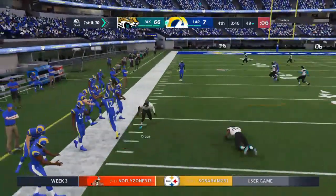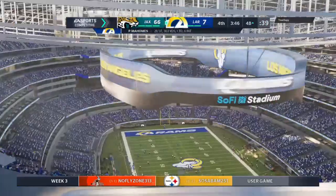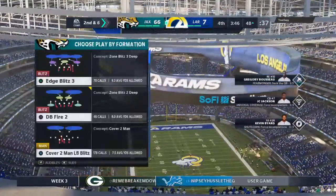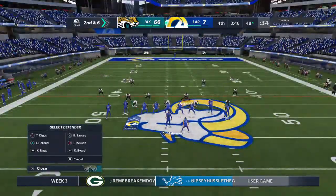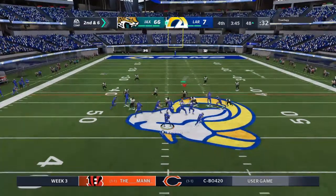Looking for Godwin, and he's got him complete. Now he's able to take it across midfield before going out of bounds. They'll contain him to just 4. Second down. A gain of 4. It's now second and 6.